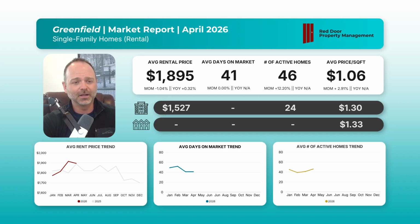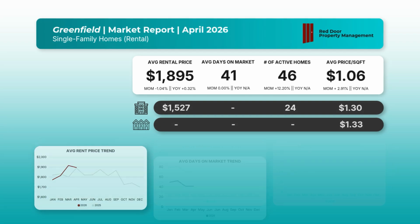Average rent price trend. We have all the data tracking last year and what we're going to end up with this year, so we can see how we compare with last year's data. Now, unfortunately, we don't have that data for the average days on market nor the average number of active homes trend, but we will this time next year.